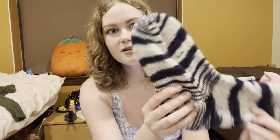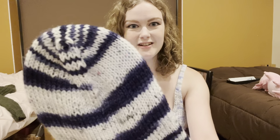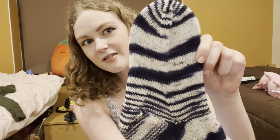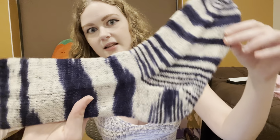So the toe, I'll get it a little bit closer. I'm filming off my phone as well, so the camera is over here. If you see me looking not directly at the camera, it's because I'm looking at myself, because I'm very self-centered. So here you can see the toe decreases, just a plain simple decrease. Heel flap and gusset, like I said.